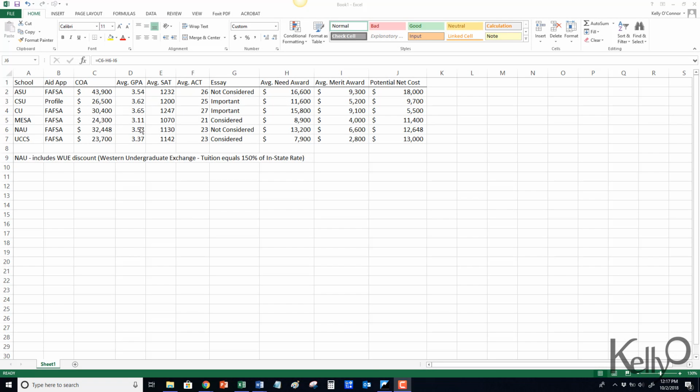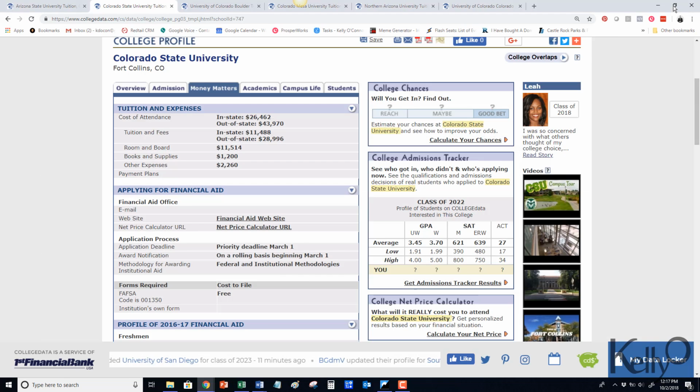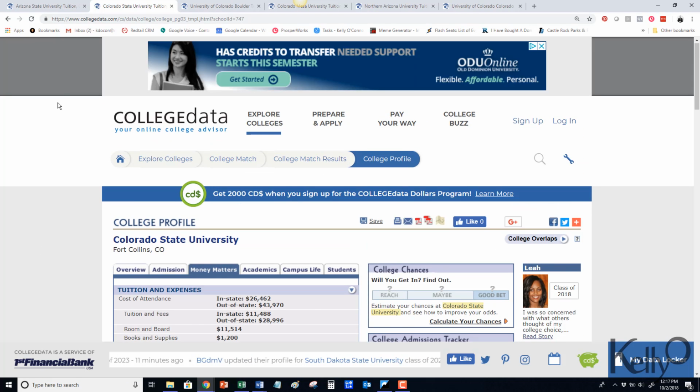Hey, I broke down a little spreadsheet, as I mentioned I would, breaking down these schools. Want to just let you know where this information's coming from. First of all, I mentioned this site. It's collegedata.com. It's an excellent site full of all kinds of information.